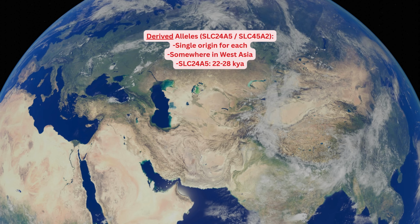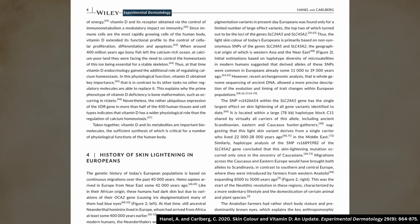The derived allele in gene SLC24A5 is specifically thought to have arisen between 22 and 28,000 years ago. Given the single origin of these derived alleles, Eastern European hunter-gatherers must have obtained these alleles following migrations out of West Asia that were not associated with the Neolithic expansion. The story so far is best summed up in this paper.